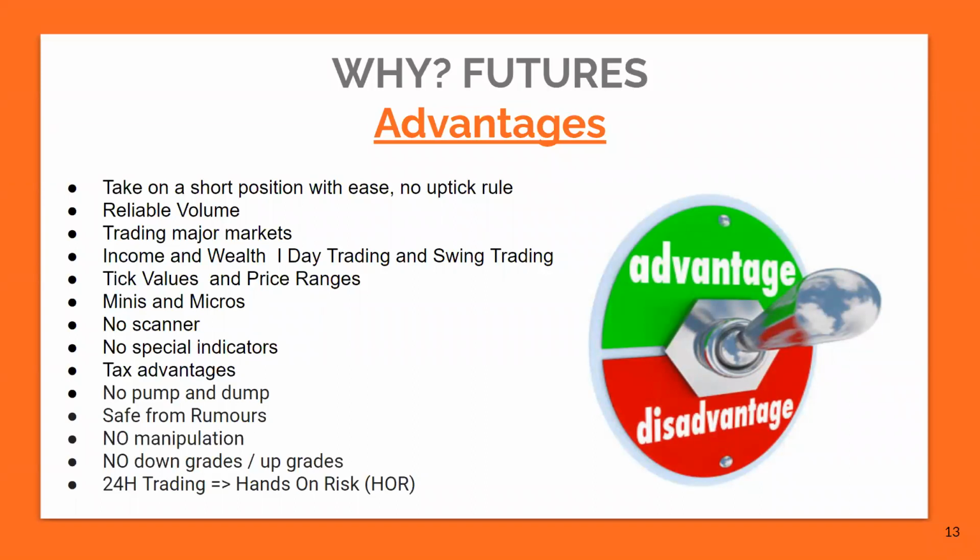So here are some of the advantages of trading futures. Number one, you can take a short position with ease. There's no uptick rule. When you're day trading and scanning through your stocks, you find a stock that you want to take. If you want to short it, you neglect to see at the top of the chart whether it says hard to borrow or easy to borrow. Then you try to hit the sell button and, oh, you cannot short that. So you can take a short position with these.